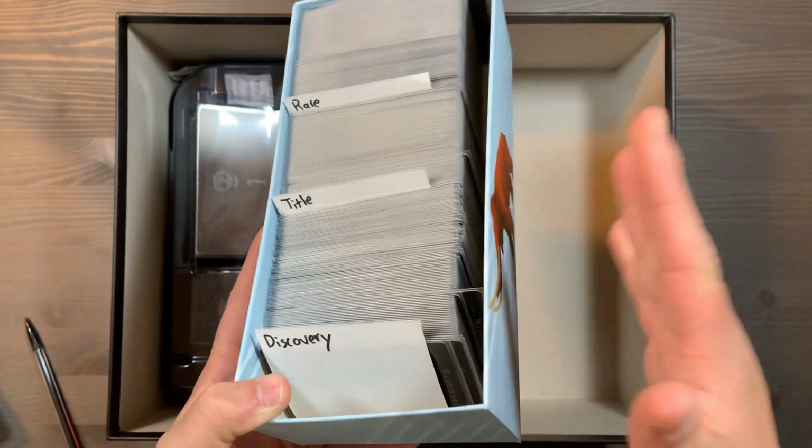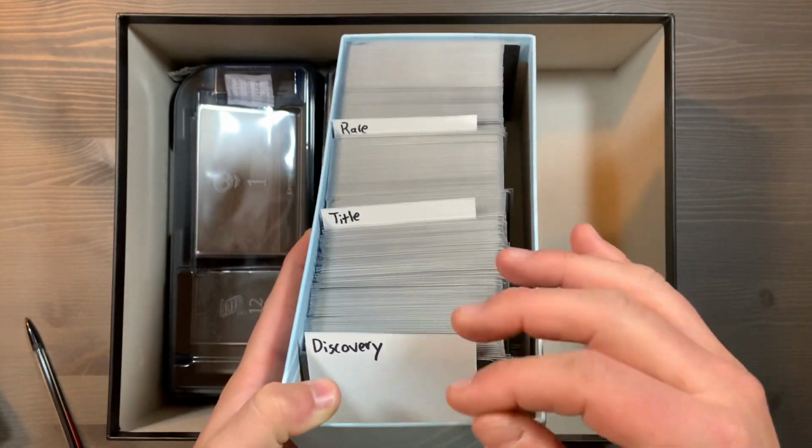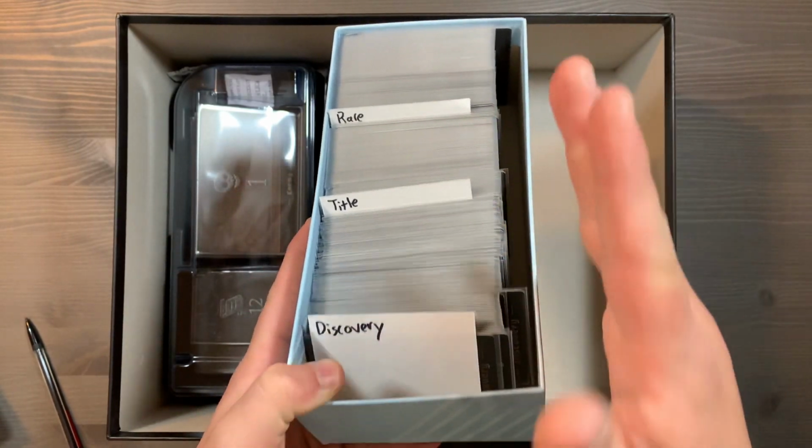Now, the reason that these are not in the original core box is that the original core box is actually very damaging to the cards, especially if they're sleeved.